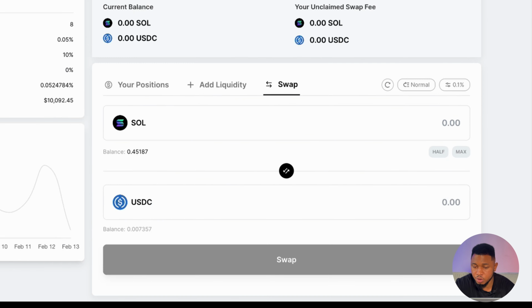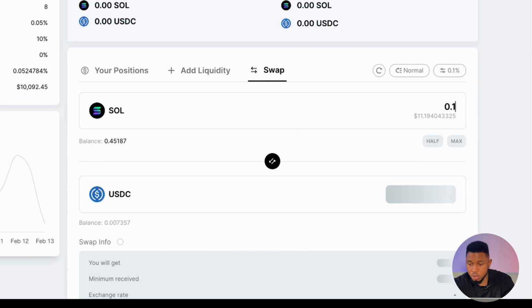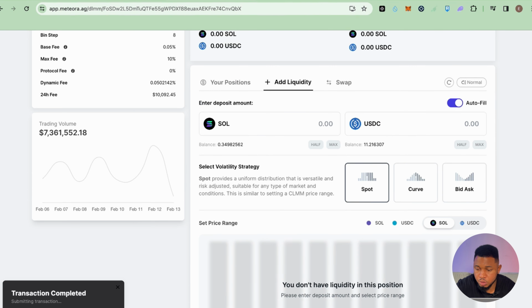I can use the swap section from here and swap, let's say 0.1 Solana, and that should give me $11. So I'm going to click on swap and click on confirm. So my transaction is successful. So I'll go ahead and click on add liquidity again.